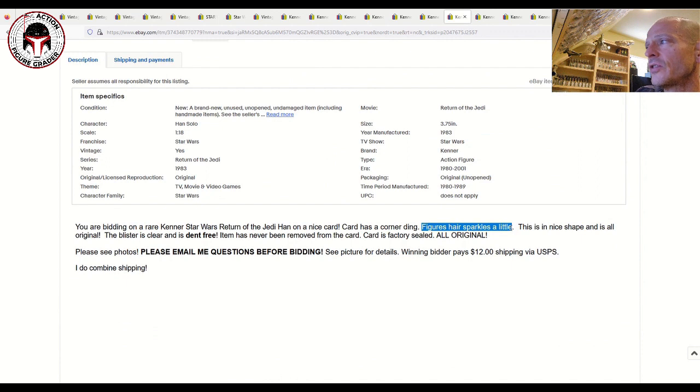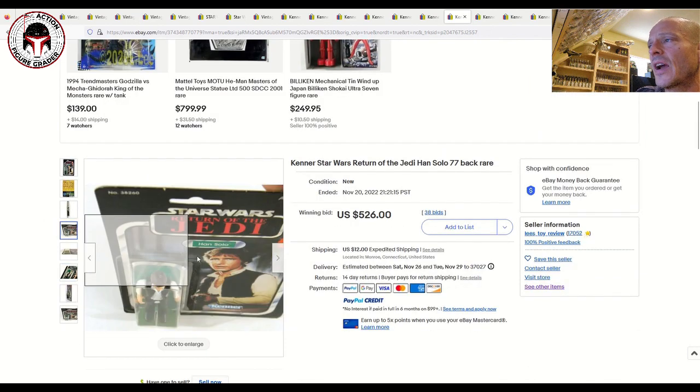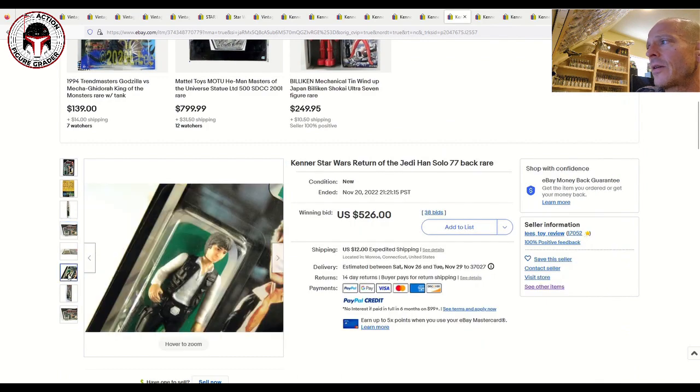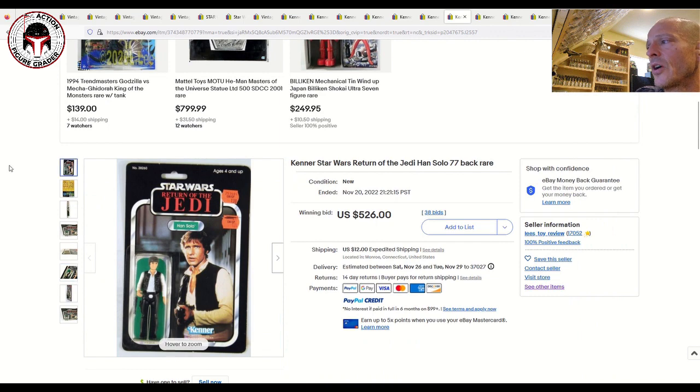Figure hair sparkles a little, so it did have some maybe mold that's starting to grow on the figure. Nice shape overall. Blister is clear and dent-free. Item has never been removed. Card is factory sealed. So you can see right there, it's got some frosting going on the head there. Let's see if we can get a better angle. Right here is a good angle. You can see the frosting on the head.